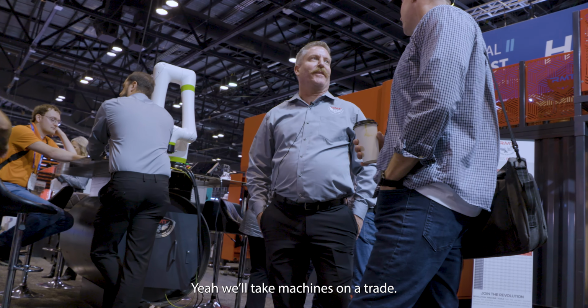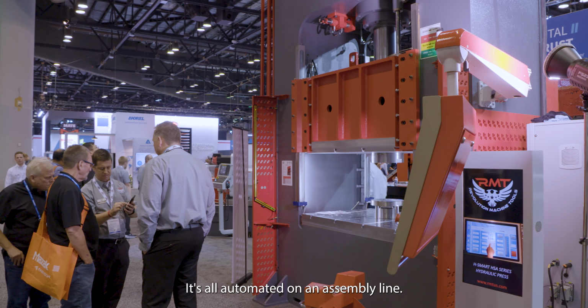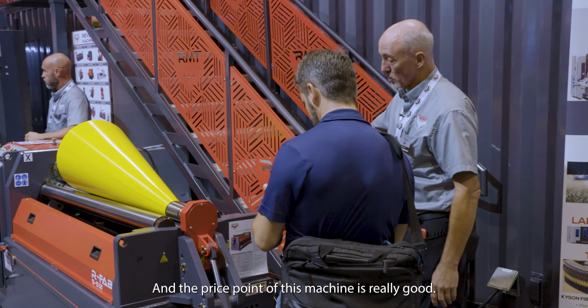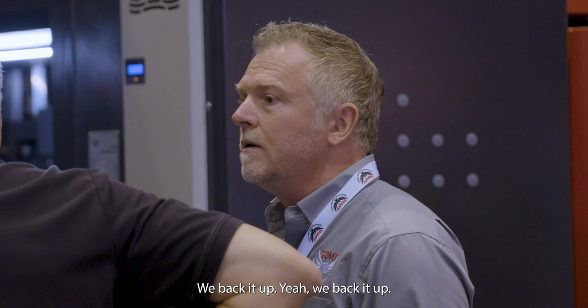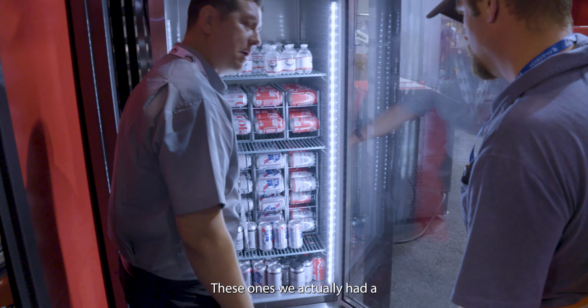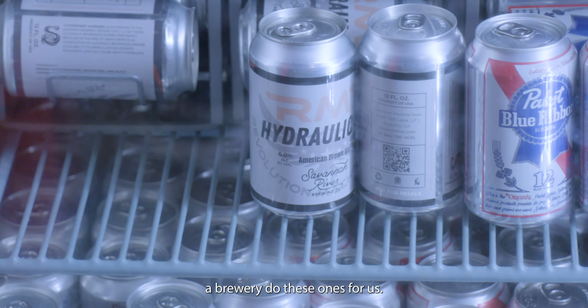Yeah, we'll take machines on the trade. This does amazing work. It really does. It's all automated on an assembly line. Georgia, we got a lot of guys in Augusta. And the price point on this machine is really good. We back it up, yeah. We back it up. That's why they've each got their own individual robot. But these ones, we actually had a brewery do these ones for us.